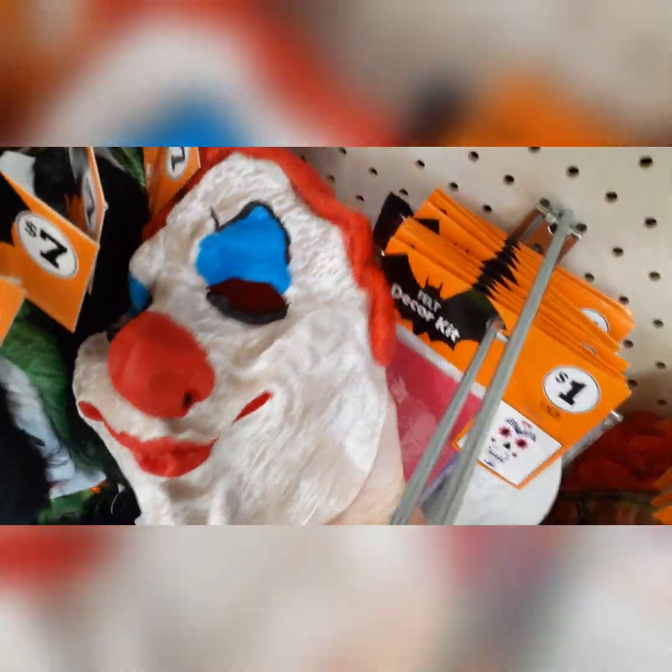We got a jacked up clown for $7. Look, latex mask for $7. You can put it on a prop and cut it up. So that's not too shabby, Dollar Tree. And they got more stuff over here in the bins we can look at.